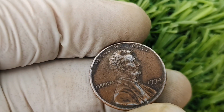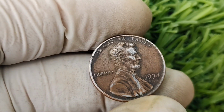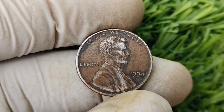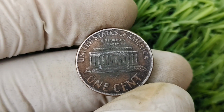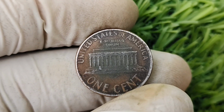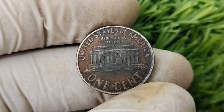Alright, so let's talk about this 1994 no mint mark Abraham Lincoln penny. First off, no mint mark means it was made in Philly. That's the Philadelphia Mint for those of you who are new to the coin collecting world. Philly didn't put mint marks on pennies back in the day, so if yours doesn't have a little D or S under the year, congrats, it's from the city of brotherly love and possibly the city of big payouts if you're lucky. Now most 1994 pennies are worth exactly 1 cent.